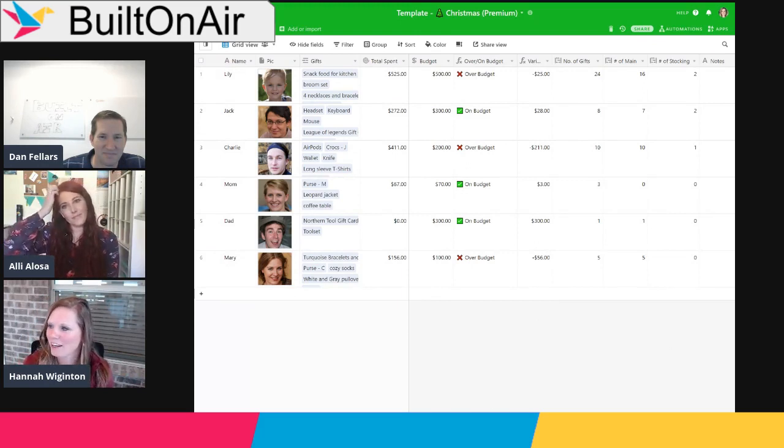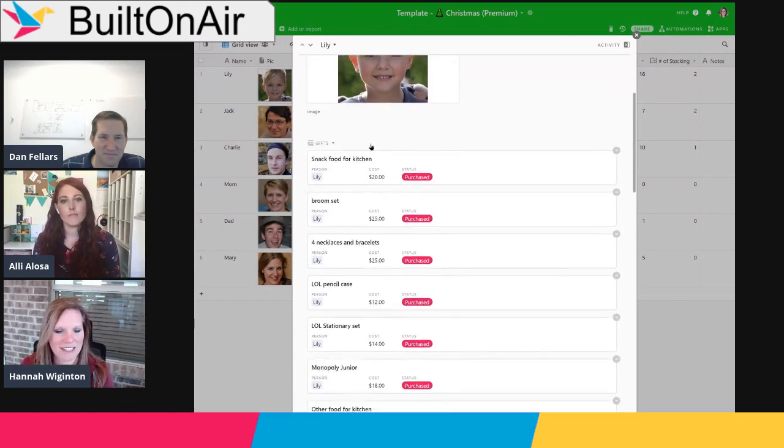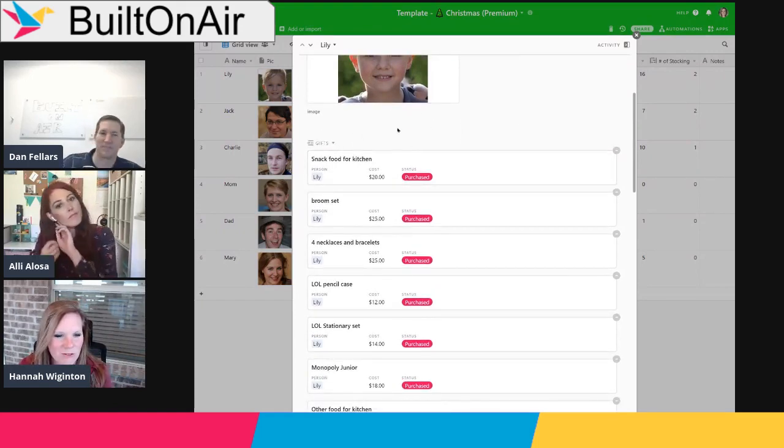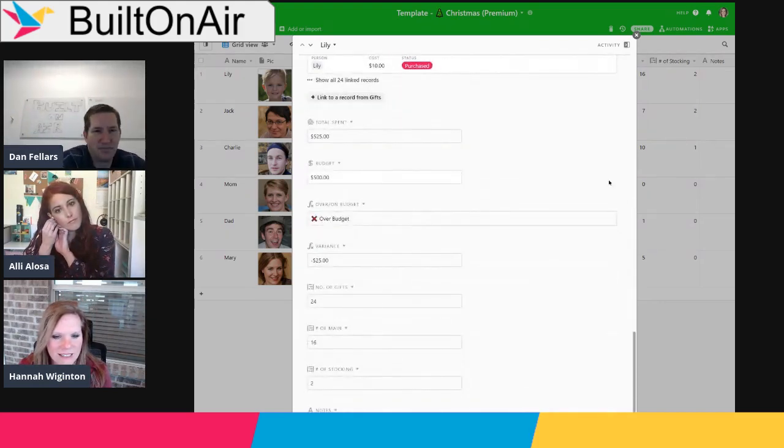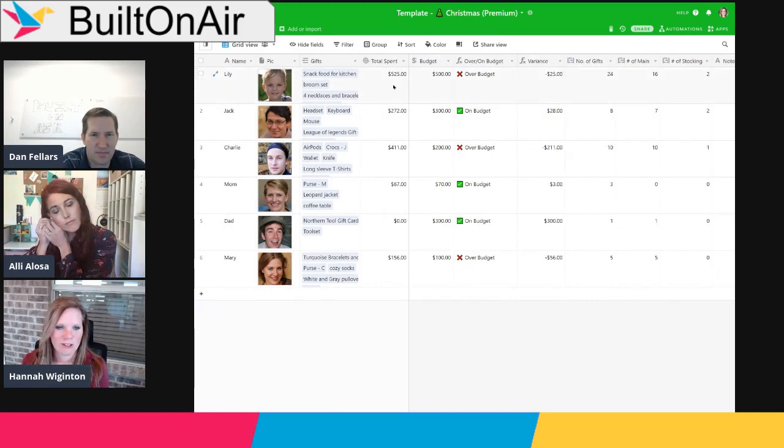And so what I did was I created a record for each person. And in the record, you can put their picture and then have a linked record to a gifts table over here. And then in the person, I have a roll-up field that calculates how much I've spent on each gift. I have a budget. This is a formula field that calculates the difference between the total spent and the budget. So it can kind of keep you on track of where you're going. And all of these are calculated from the gifts table.